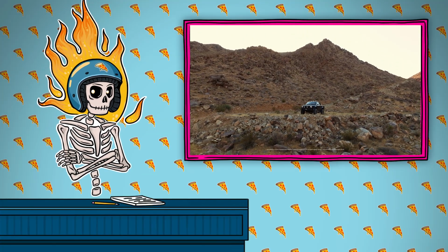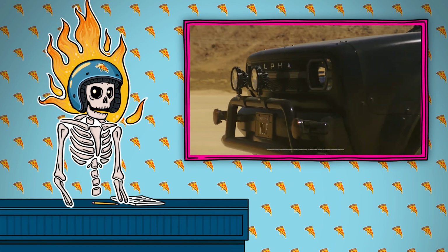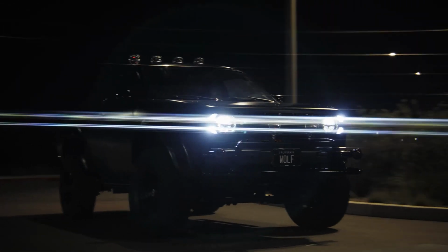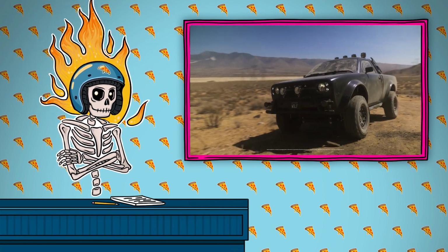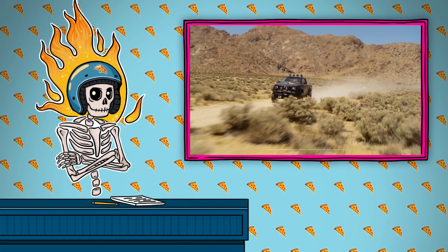I'll give them this. They clearly have a good PR department and they know how to talk the talk, and heck, they are some very talented designers. I don't think anybody can dispute that. I've already declared my unending love for this beauty of a truck, and I just wish it was real. I really do, and I want nothing more than for these guys to totally get this thing going.